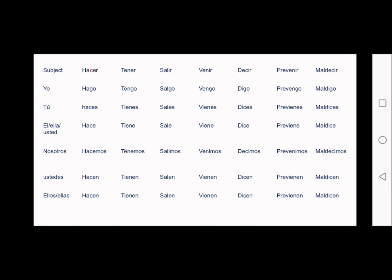Here we have some other verbs that follow the same rule, but we're not necessarily changing an E. In this case, they vary, okay? Because they become irregular verbs in the present tense. Why? Because for some reason, the root of the word is modified, it's changed to represent something different.